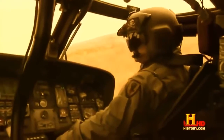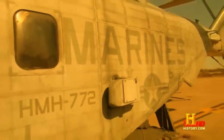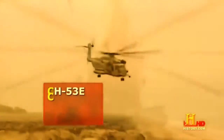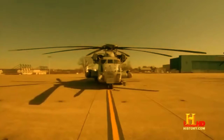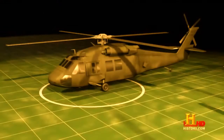These Black Hawks are used for many different operations and even do a little light lifting. But when the military needs to do some heavy lifting, they call in the Marines and their CH-53E Super Stallion. It is a heavy lift helicopter. CH-53 Echo Super Stallion. It's the largest helicopter in the military. It dwarfs some of its flashier cousins.